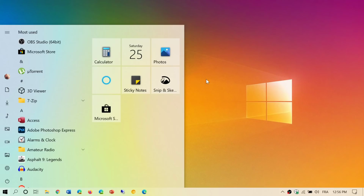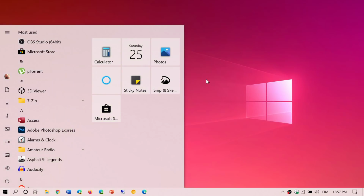in the start menu. A lot of you are asking me, when's that new start menu, that cool start menu from Windows 10X? Well, it's still a long way off, and even with Windows 10X, we're not really sure exactly.